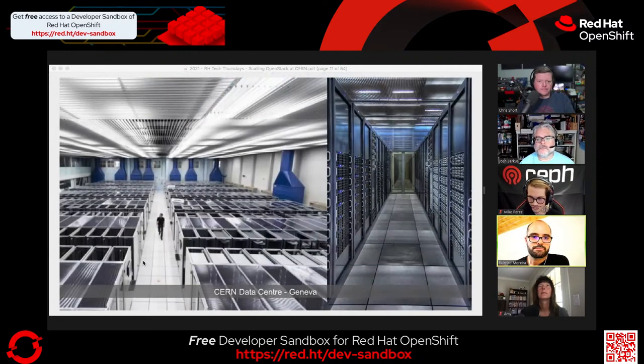So this is the data center in Geneva. It's a building from the 70s. It was designed to have a Cray supercomputer in the middle at that time. Of course, this evolved. It was upgraded over the years. Now it's a normal data center. It has two floors. This is one of the floors.